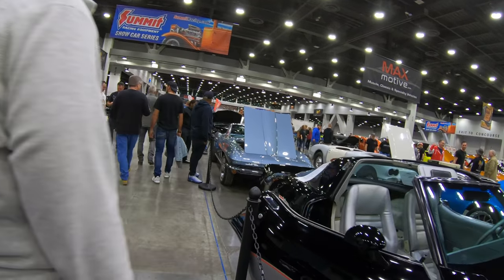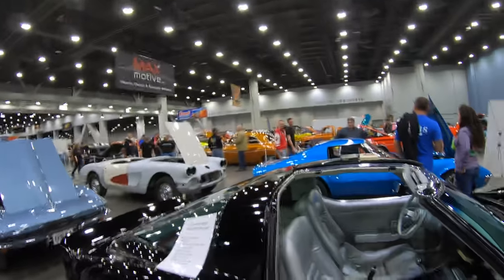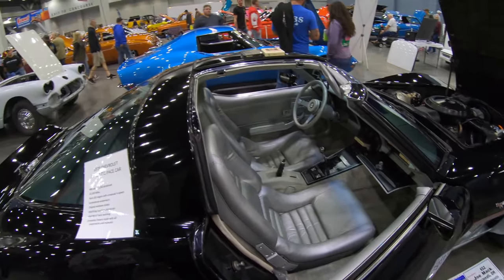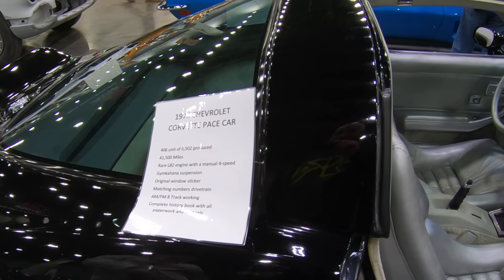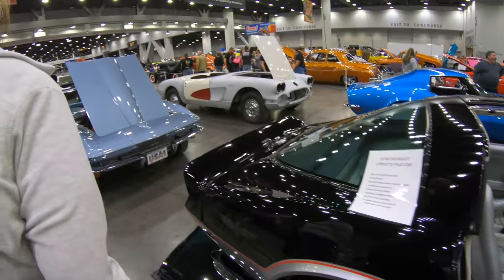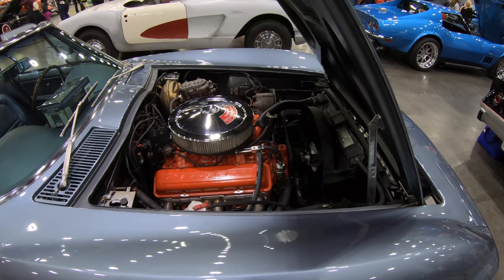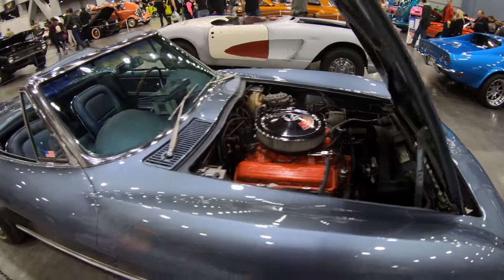We got eight tracks on top of it. Van Halen. Yep, with an eight-track tape player still in there. 78 Chevrolet pace car. Working. A working one, wow. I bet it had to be fixed a few times, though. 327. Engine looks really nice in there. 300 horsepower, turbo fire, 327.